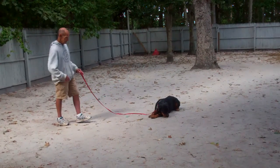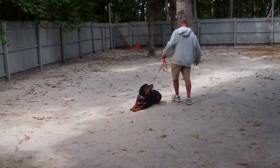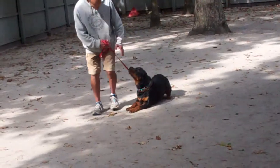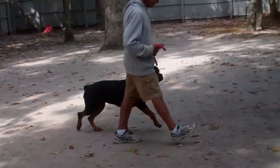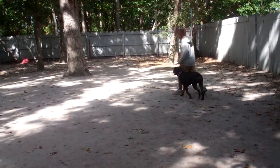When Fred returns back to him, he will walk all the way around him just as he did on the sit stay as an additional distraction, and Tonka should remain lying down until he gets another command. And they're going to set up to do that down from a heel one more time.